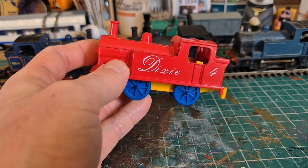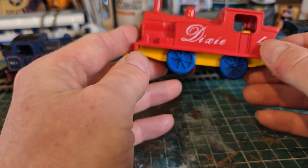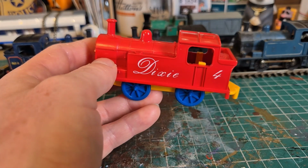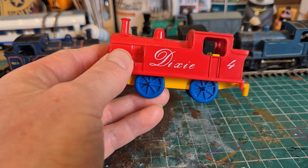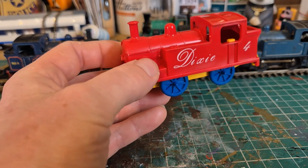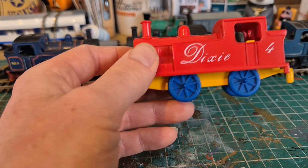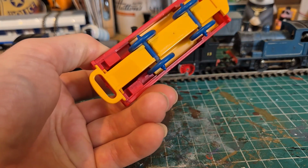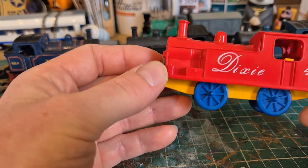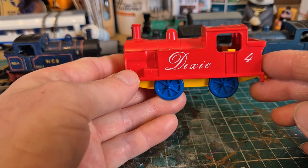But yeah, a really quite interesting toy to have, and funny to go alongside my Play Trains stuff. Obviously it's not going to work on Play Trains track, and it's somewhat smaller than their tank engine, so I don't think I could put the chassis into this from the other one, unfortunately. But it's a nice piece of modelling history, and to see what became of the Nellie tooling.